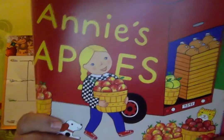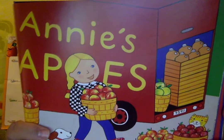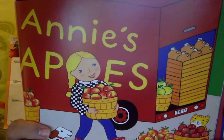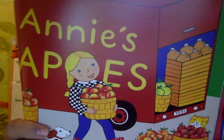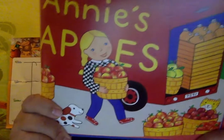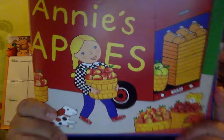Look at her truck. She saves the most beautiful ones of all to sell fresh at the market. So that's why she has so many baskets. Oh, okay. So she's not only selling apple cider and apple pies and apple sauce and apple cakes and pies, she's also selling her apples so that people can buy the beautiful apples that people love to bite on.